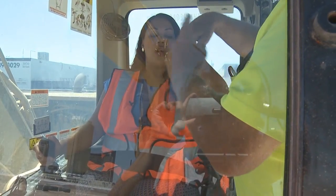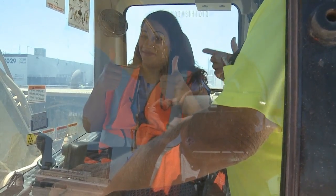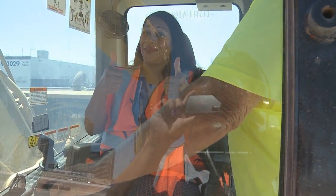The cab will rotate to the left. Okay, so that's how I do a whole 360 spin. That's how you do the 360, and we will do that. We're gonna do the 360 spin, you guys.